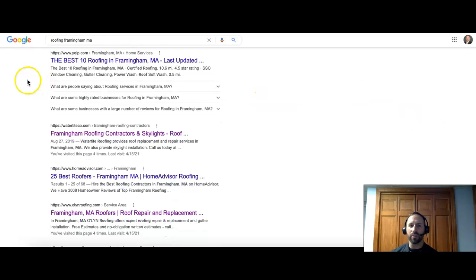If we go below the map, then you'll start to see the actual companies and websites showing up. So we do have Yelp, which is the directory first. Then number 2, we have Watertight Co. Then we have another directory, Home Advisor. And then we have Olin Roofing as well.